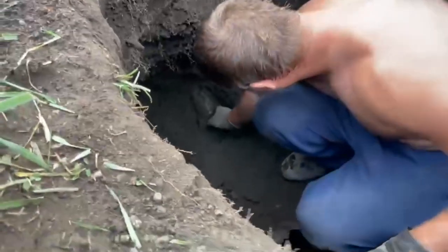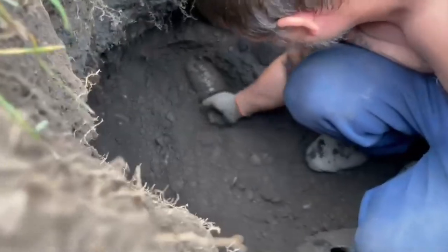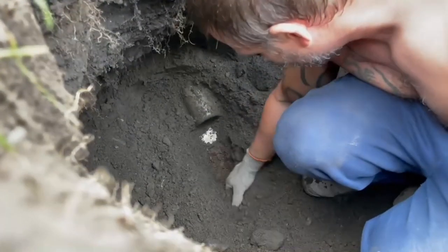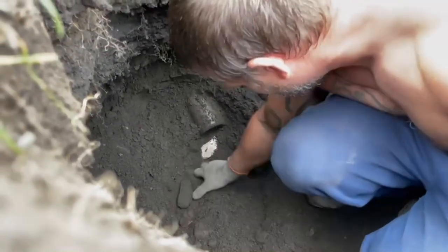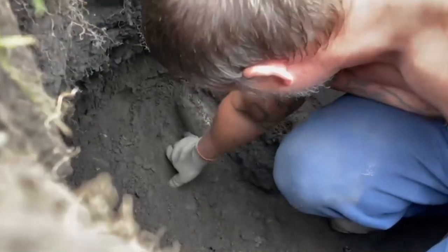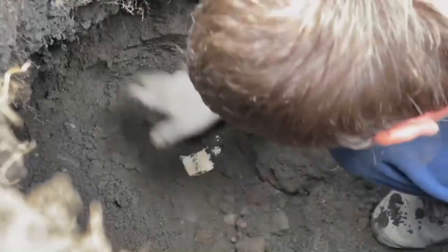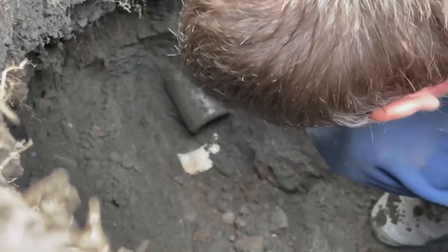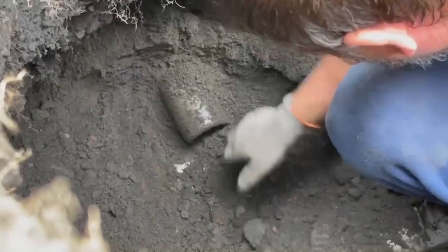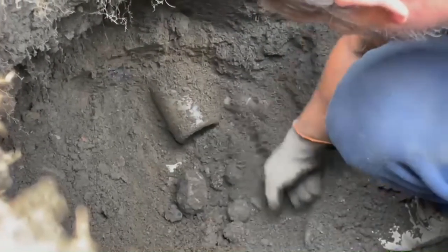My gosh. Look underneath of it. Ironstone? Yeah. Some kind of pot or something in there. Right on the wall too, I mean. The wall's right here. There's the jar. There's another bottle right beside it. See that, Corey? Pickle jar? Yeah.